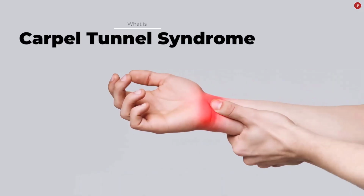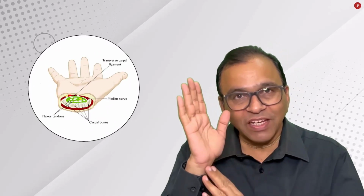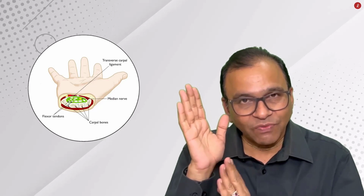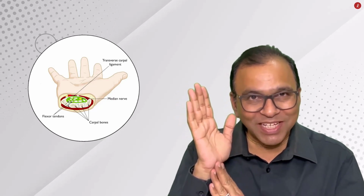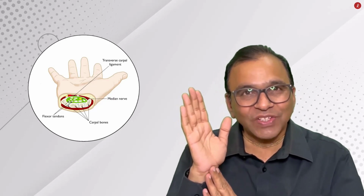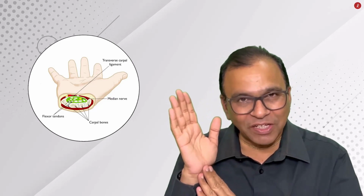So carpal tunnel syndrome is a common condition that causes pain, numbness and tingling in the hand and wrist. It occurs when the median nerve, which runs in the forearm on the volar aspect, is compressed or squeezed as it travels through the wrist at the carpal tunnel. Here is the carpal tunnel.